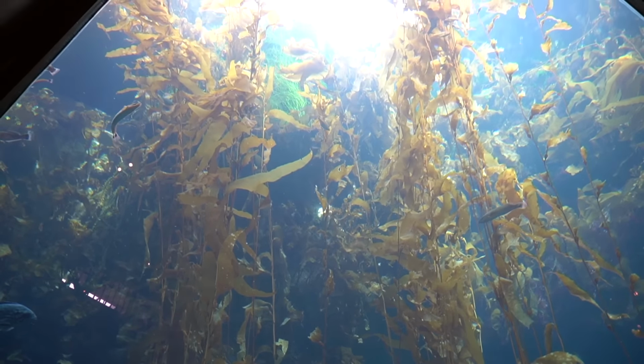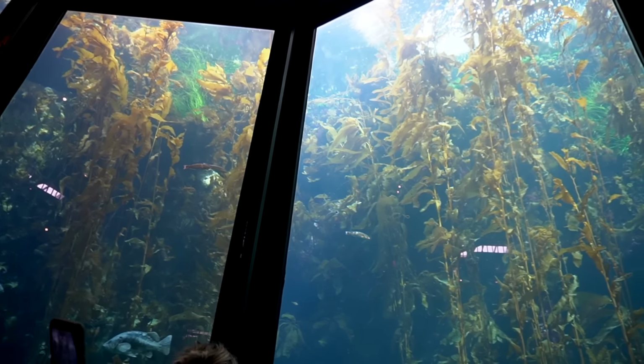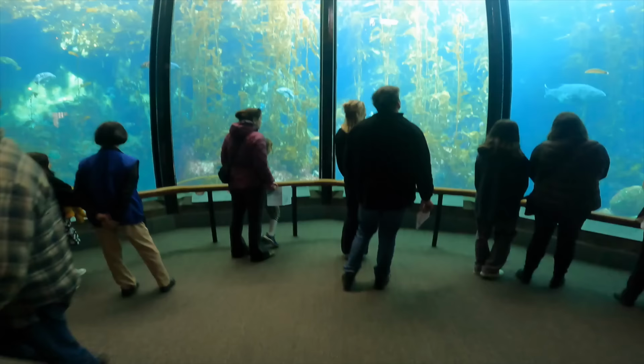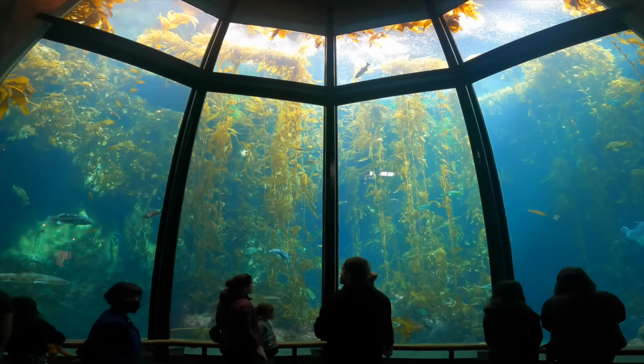They allow the forest to grow in direct sunlight. 2,000 gallons of water from the bay is pumped into the tank every minute, and every 6 seconds, a surge machine replicates the currents of California's waters. This process helps the kelp grow an average of 4 inches a day and gives this display its iconic look.